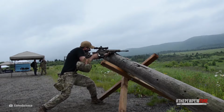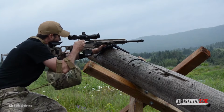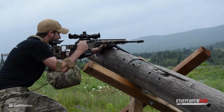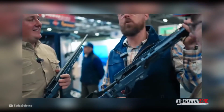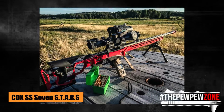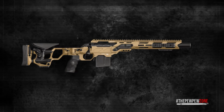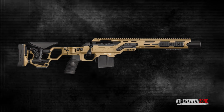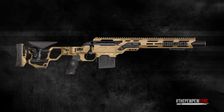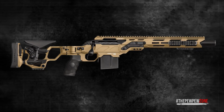This Canadian company takes pride in their rifle actions, rifle chassis systems, premium long-range precision rifles, hunting rifles, and various types of weapon accessories. And they recently introduced the newest addition to their precision rifle lineup, the CDX SS 7 stars, which comes in 2 variants, Pro and Covert. I don't care for the Pro version, but the Covert really looks like something straight out of Call of Duty. It's a compact bolt action that was purpose-built for concealability for precision target shooting from short and medium distances.